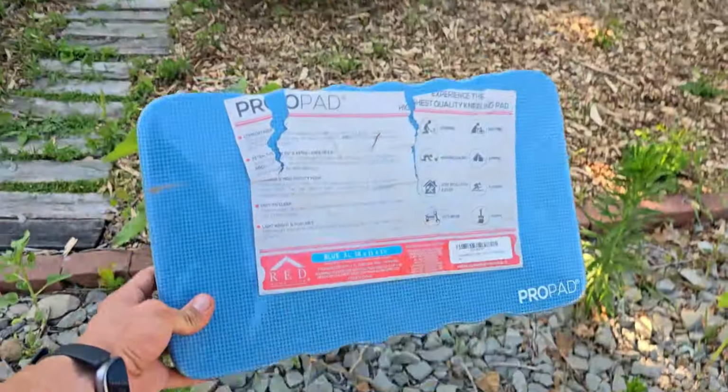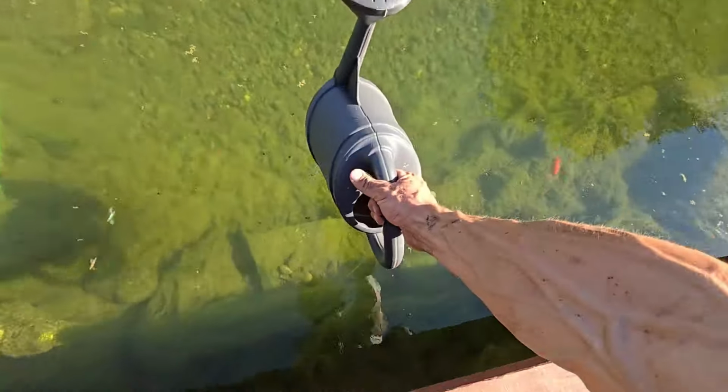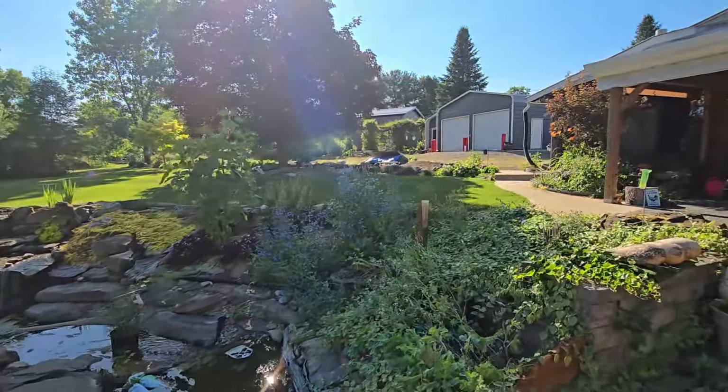And I want to thank the person that sent in the kneeler, getting some good use out of it. I'll get some water here from the pond. And we'll get these watered in, then I want to get that marble spread on those pathways.